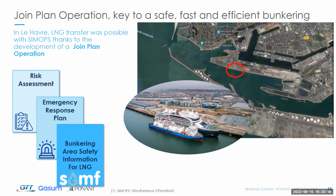And then the commercial objective of GASUM working with Ponant was to deliver as much LNG as possible in order to allow the Commandant Charcot to go for its first cruise to the Antarctic region and deliver the LNG and use the LNG in those sensitive areas.